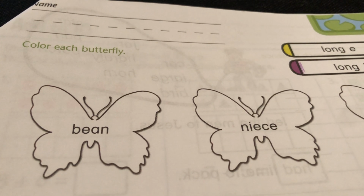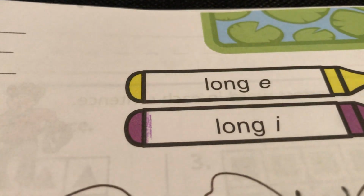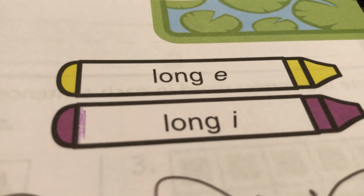Well, here is our next phonics paper. We've got some butterflies for signs of spring. And our first crayon says long E. What is the long sound of E? E. He just says his name.